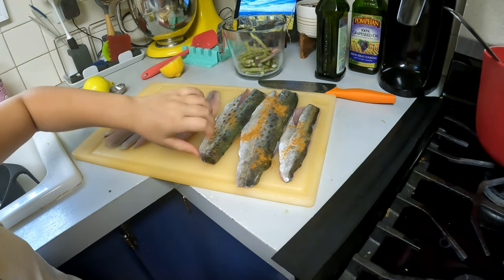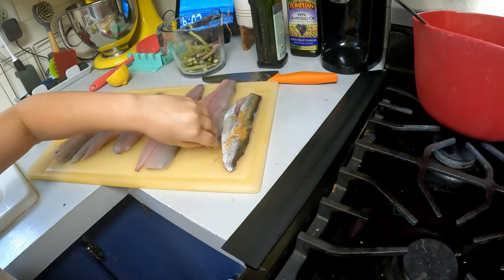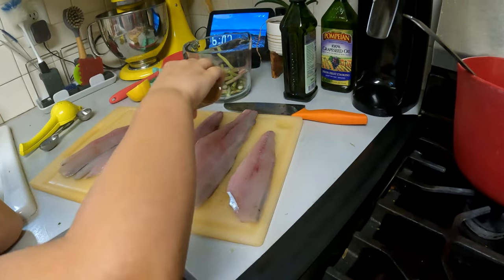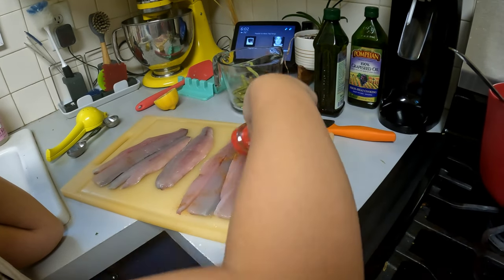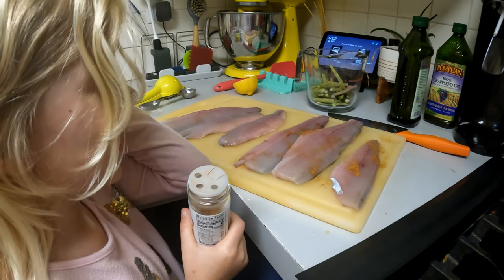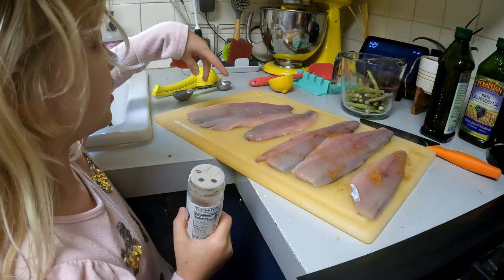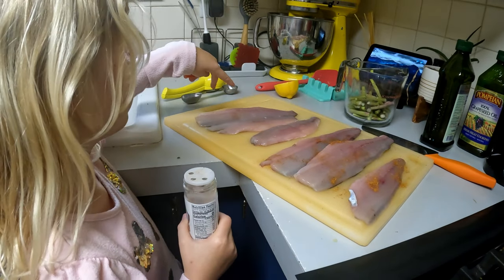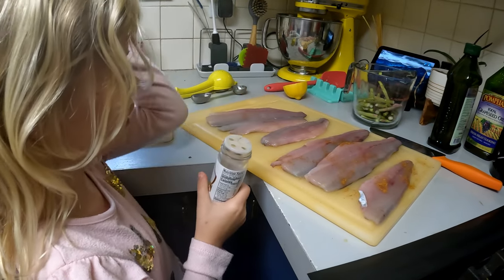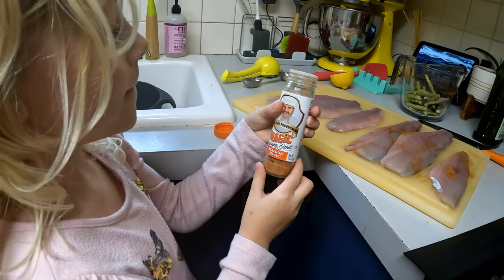Now I have to flip them over. Flip the fillets. Here now, and I'm gonna do one, two. Actually, I'm gonna do three. These might look like four because they're half. But I'm gonna start like this. Seafood magic.